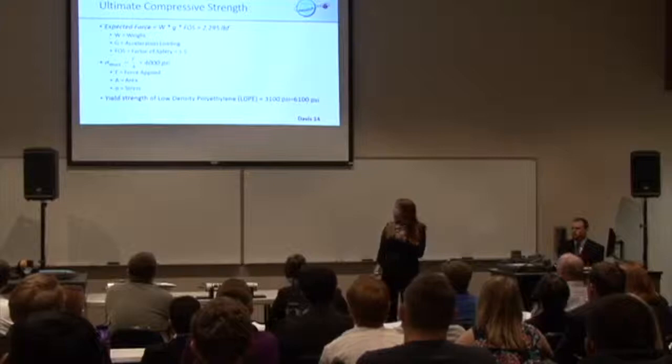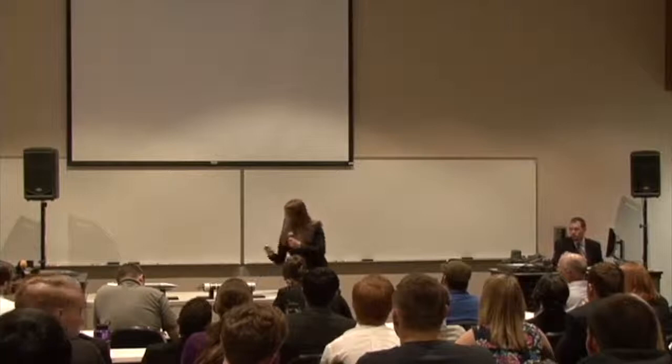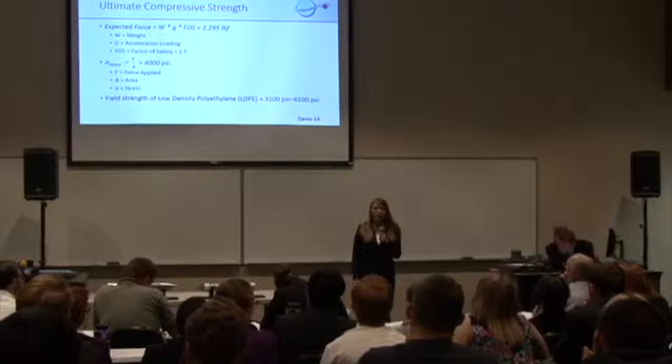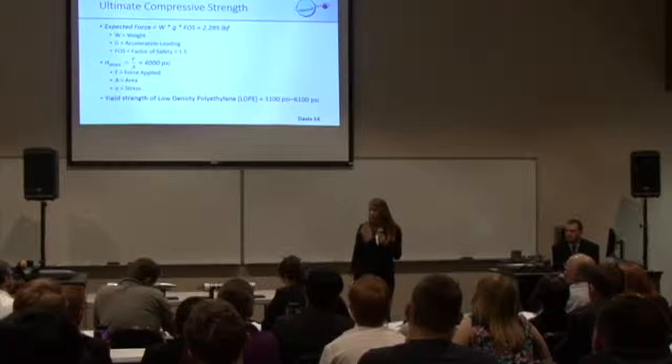From here, as you can see, our interior structure is a tiered subsystem that is made up of low-density polyethylene spacers, aluminum plates, and Sorbothane dampeners. The spacers are used to keep the plates of the interior core separated, and for this reason, will be taking the majority of the force of impact. We used this information to find the cross-sectional area of four spacers and divided the expected force by this area in order to find the maximum stress on the spacers upon impact.